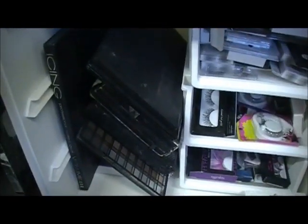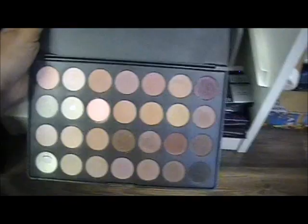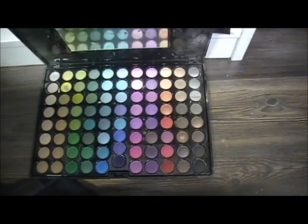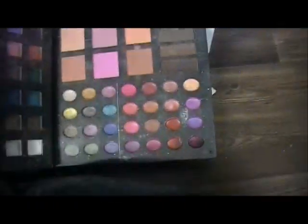They're all miscellaneous palettes again. Some of my favorite palettes are the bridal palettes. So this is my bridal palette. I got this at a makeup show that I went to. This is my 88 palette. It's got all the colors that you need in there. It's got a lot of colors that you can use. Lip glosses, things like that.